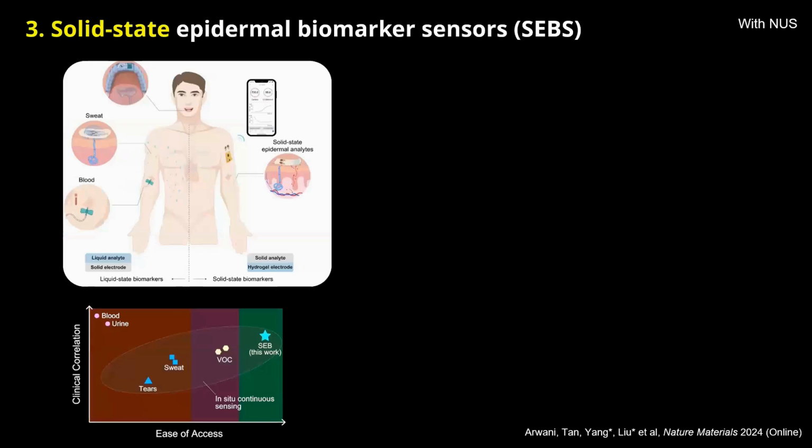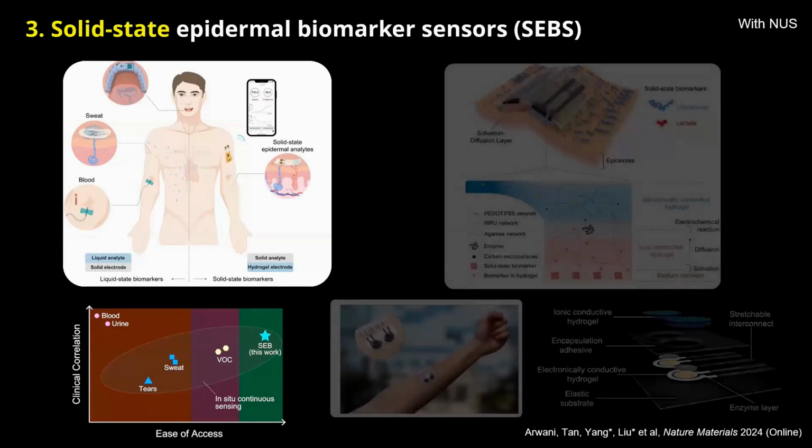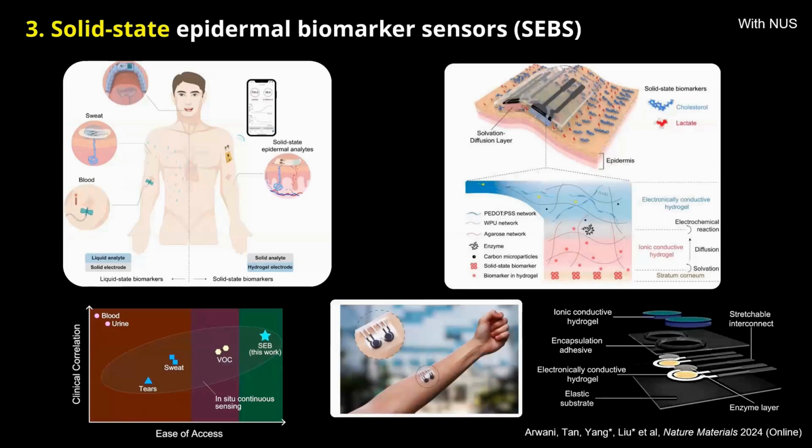So going to the first one first, as I mentioned, non-fluidic environments for chemical sensing are very difficult, right? So what we do is that we have developed an interface that consists of a bilayer of hydrogels that forms this solvation diffusion function kind of layer. So bilayers, so two layers.